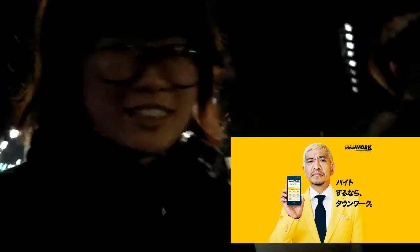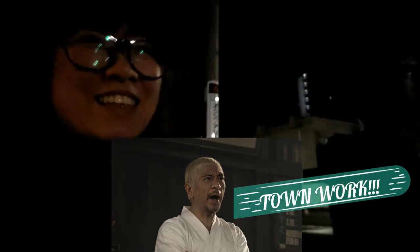If you watch Japanese commercials, you would know this. There's this guy with not much hair, like a skinhead, and he's got this funny looking beard thing. No matter what the scenery is in the advertisement, he would always just say, Baito suru nara, tawak! It means if you're doing a part-time job, it's Tawak. So this is like an ad we're looking for, for part-time jobs or even full-time.